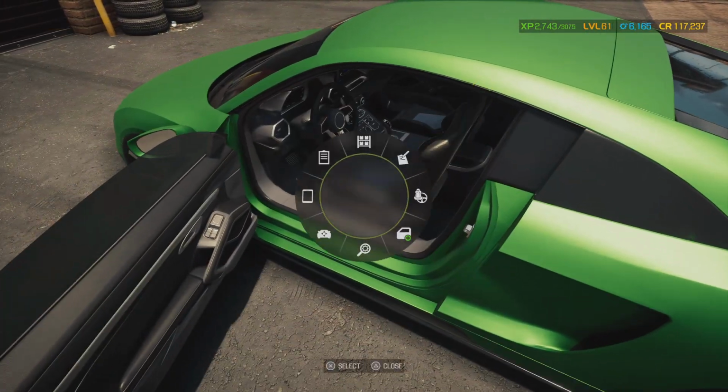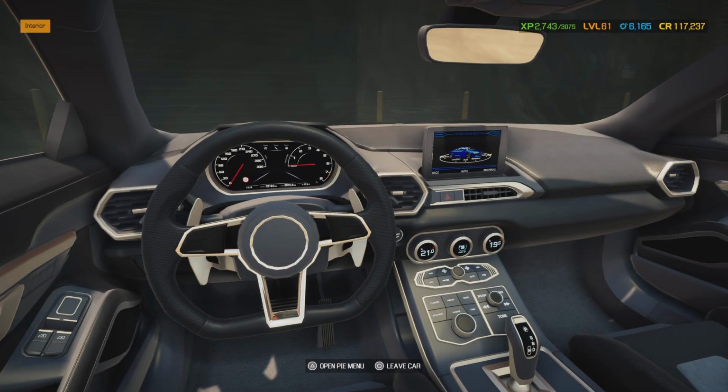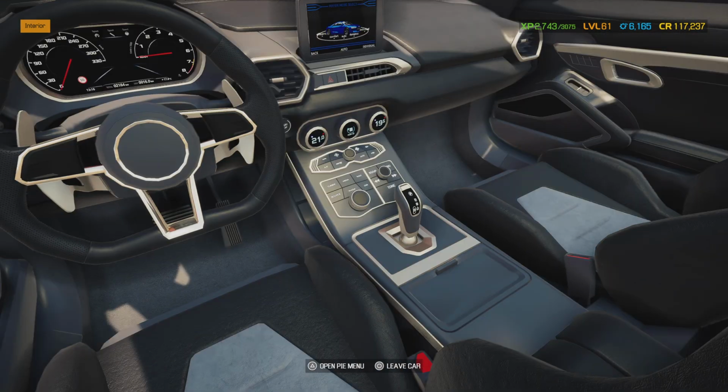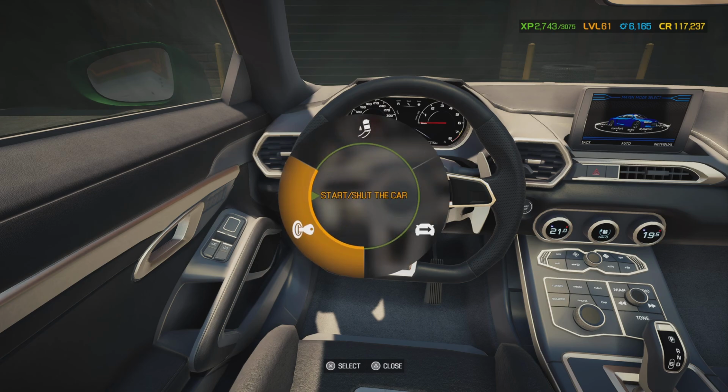Well, with all that being said, let's hop on in this beast. Okay, shorty. I'm loving it. Got a little model of the car right there. Look pretty nice and updated and modern. Okay. Start them on out.